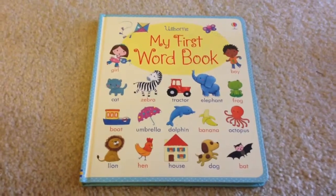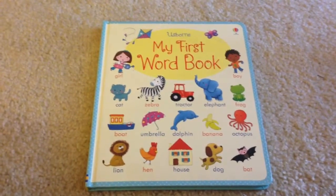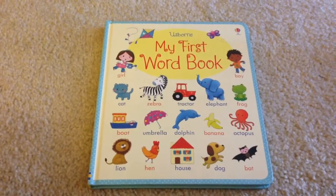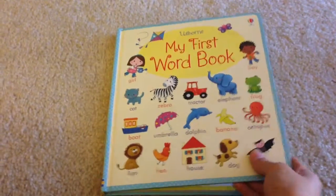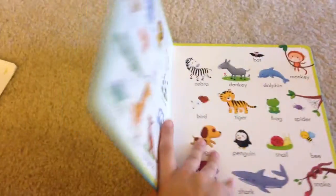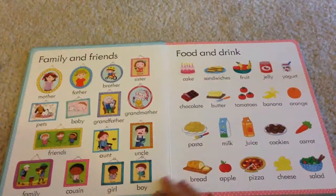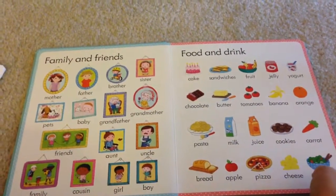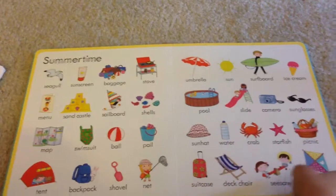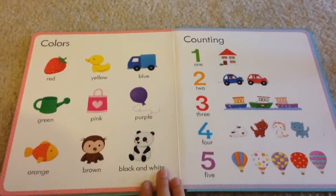For those babies moving into toddlerhood that are learning new vocabulary and really just trying to expand that, this is a wonderful book. It is the My First Word book, which includes 270 familiar words, and what I like about it is it's broken down into categories such as animals and friends and family, food and drink, and then if you flip to the back, there's also colors and counting, which is really great.